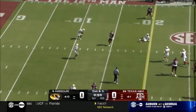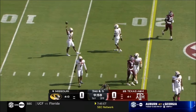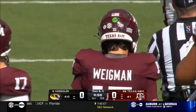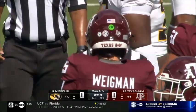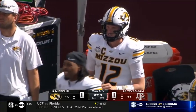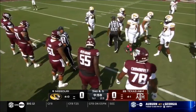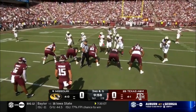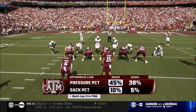Wigman. A lot of traffic that time as Walker was trying to come on the slant. And Tristan Newsom there from Missouri getting around Wigman. Caused that incompletion. This offensive line for A&M has kind of been a work in progress. They were really bad last year. Really bad in every category from sack percentage to quarterback percentage, or pressure percentage, excuse me. So here on a 3rd down, Missouri stacked in the line of scrimmage. Let's see if this O-line can hold up.